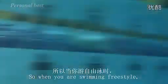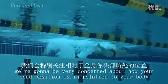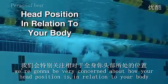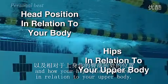So when you're swimming freestyle, we're going to be very concerned about how your head position is in relation to your body and how your hips are in relation to your upper body.